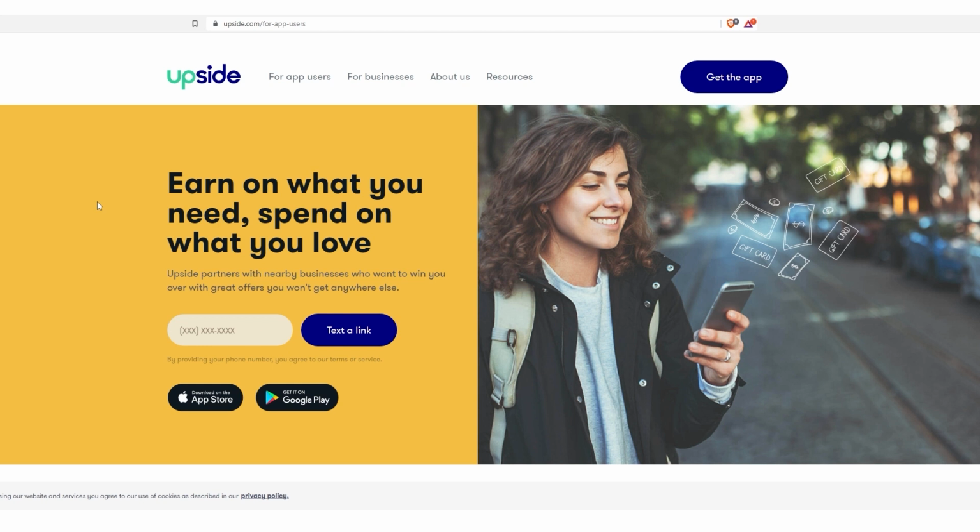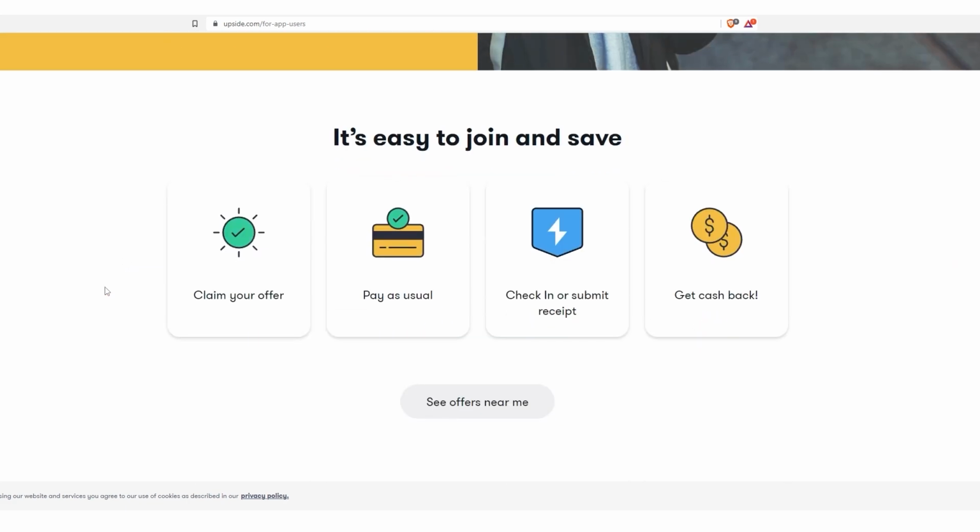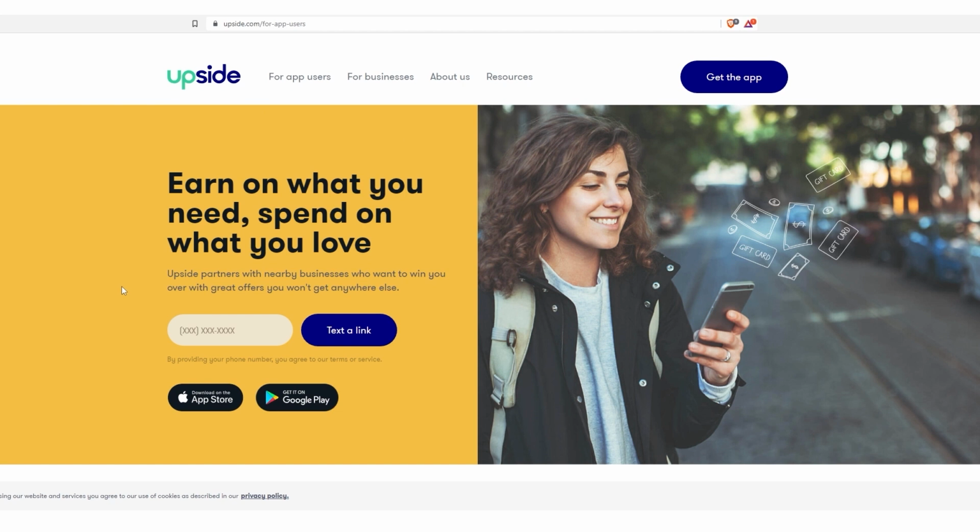And you can transfer it directly to gift cards, of which there is an absolute ton, or directly to your bank account, no cap, no fees, nothing like that. So the cap on Upside is $10. Keep that in mind though, especially when you're dining and stuff like that. So again, it's just a little bit more spice on top.